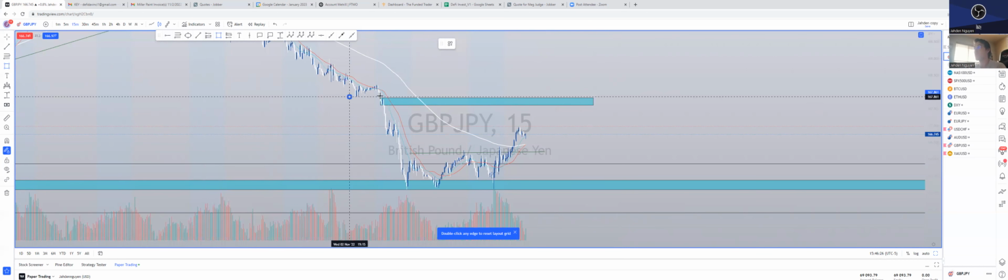Here's structure, as it made a lower high, lower low, lower high, lower low, lower high, and then price broke that previous low, which is structure, and then dropped dramatically. So this is an area that we could see a reversal potentially happen. So we're going to look for that area to target.